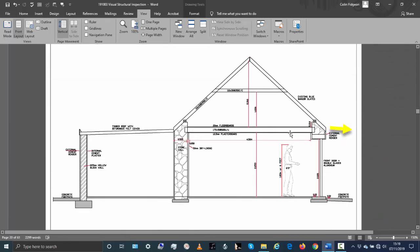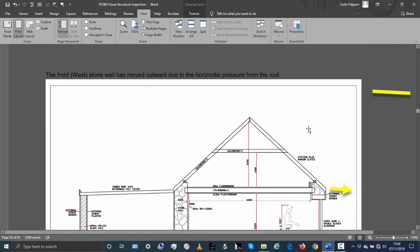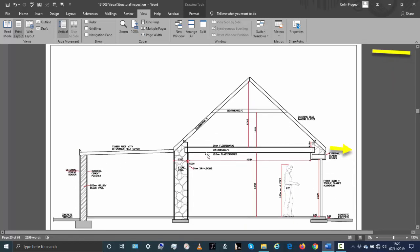So I also drew the other section here, which is through the living room or through the hallway, because there's the front door. There are quite substantial timber joists here, which are 175 deep by 50 at 600 centers. So this area must have been used for storage. Now this will probably help restrain the wall partially, this timber here, but it's not restraining it because it's still moving.